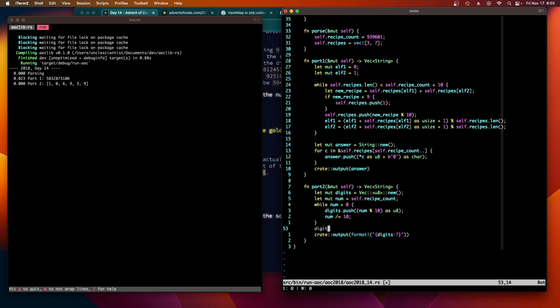Digits.rev equals digits.iter().rev(). Can I do that?